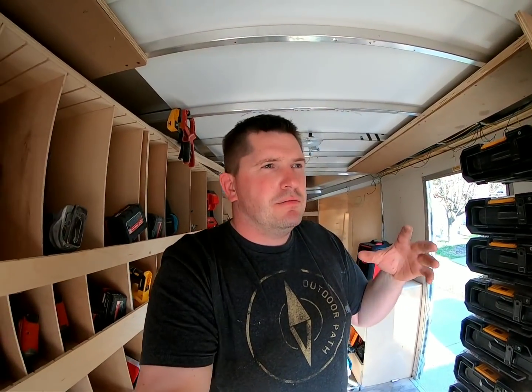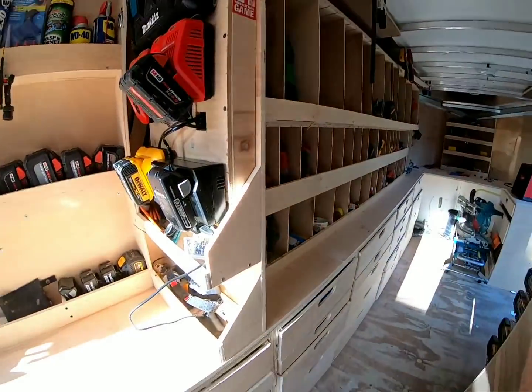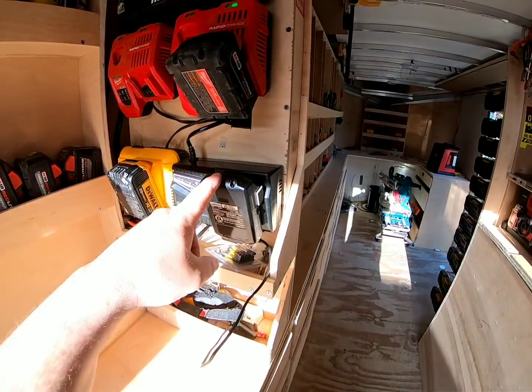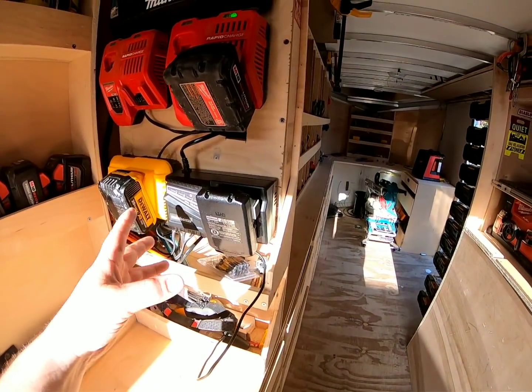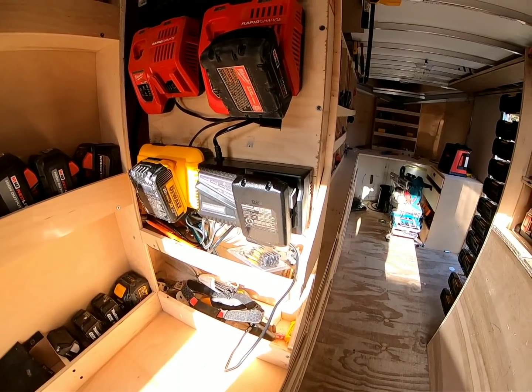Alright guys, you know I'm all about being efficient, and that's why I built this entire trailer, really, for efficiency. So I ditched some tools because they're costing me time, which costs me money. And those tools being pretty much the nailers. You'll see another video about the nailer unboxing and everything like that.